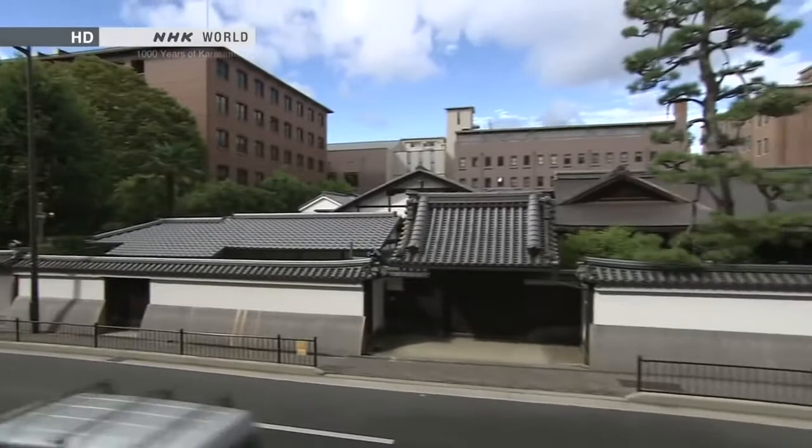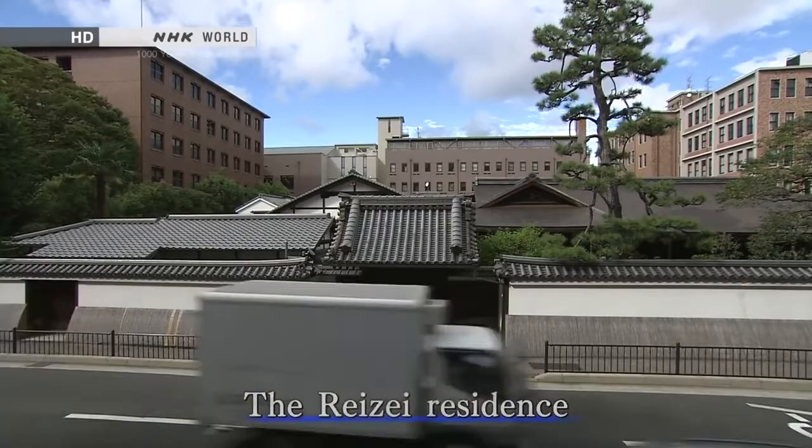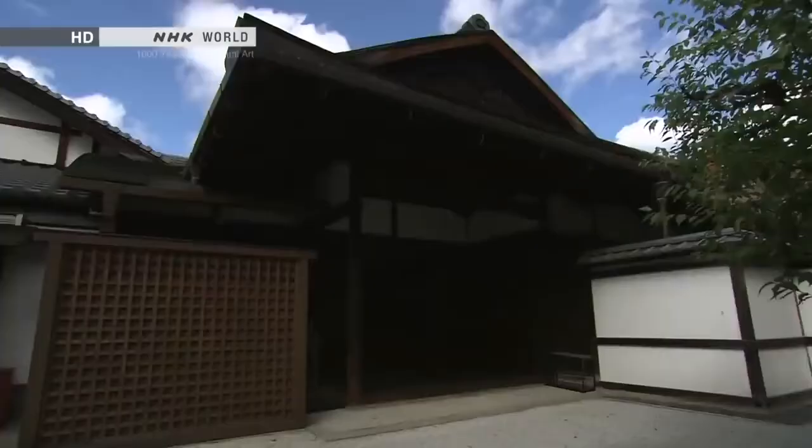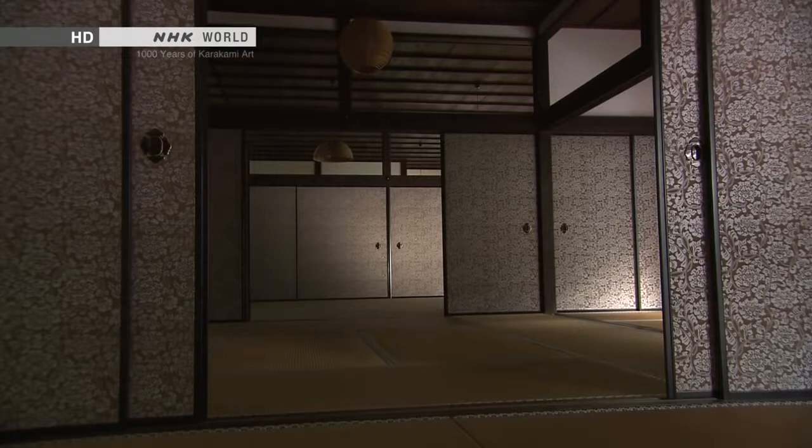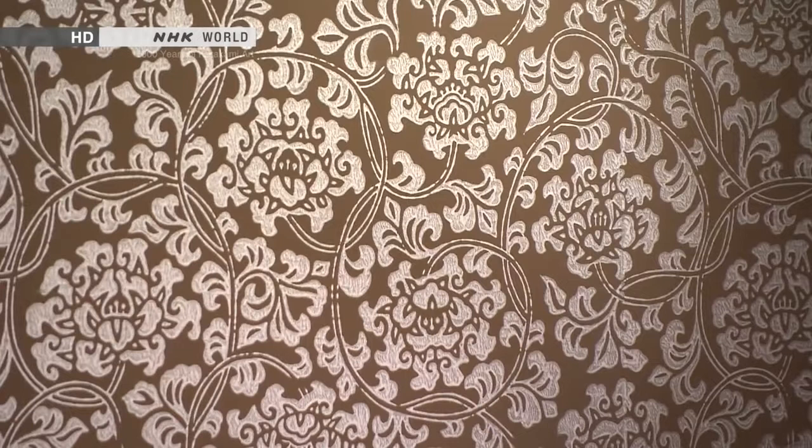In central Kyoto is the oldest surviving home of the aristocracy. The stately Reise family mansion is 400 years old. Beautifully patterned katakami adorn the sliding doors in the main hall. The large peony arabesque design is lively, but also elegant. The pattern brings together big peony flowers and subdued colors.